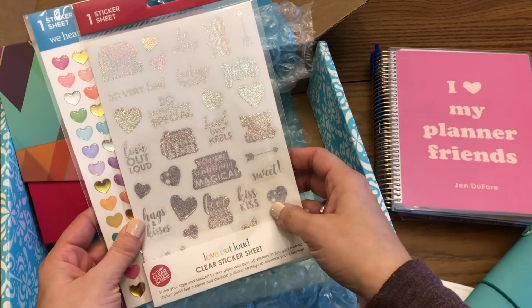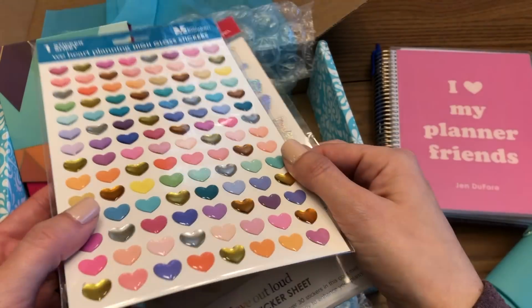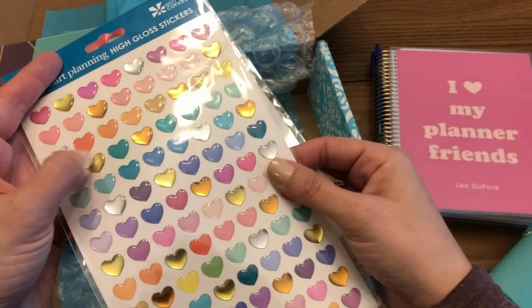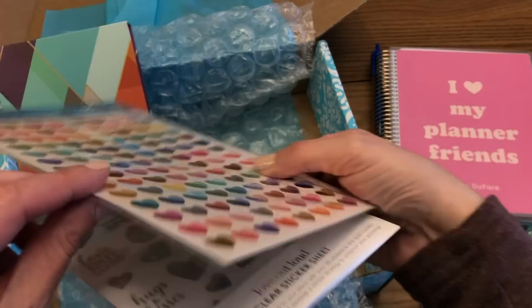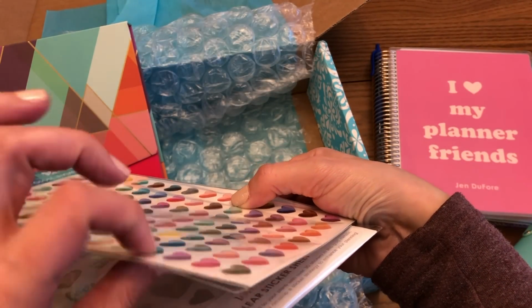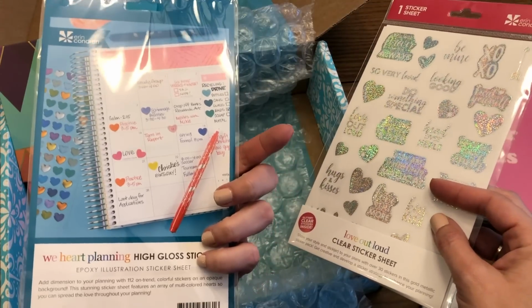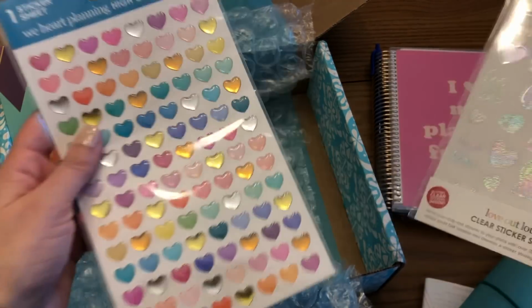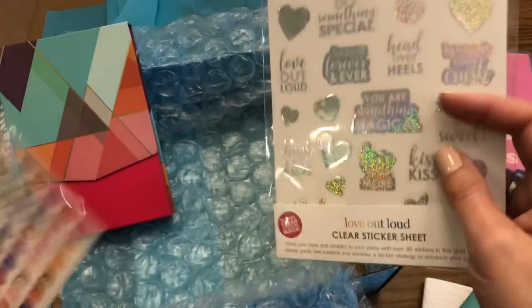And then just the last few things, of course, there are always new sticker sheets. This one is the Love Out Loud, and this one is the We Heart Planning. They're not really thick, but you can tell they're a little bit 3D. They're super thin, but they're like little plastic or enamel. Oh look, they show you how to use them. And they're clear too, so you can layer them over dates, which is pretty cool.